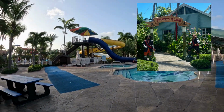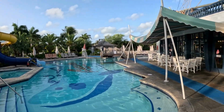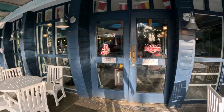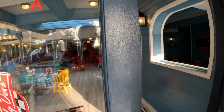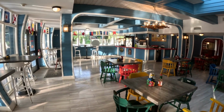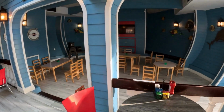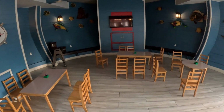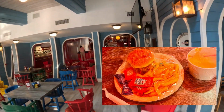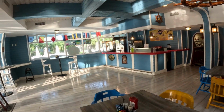So, you have these awesome slides. They connect to Bobby D's. This gets really crowded in the evening because the ice cream's really good. Kids area. You have like burgers and stuff. Burgers, fries, and hot dogs, American food.